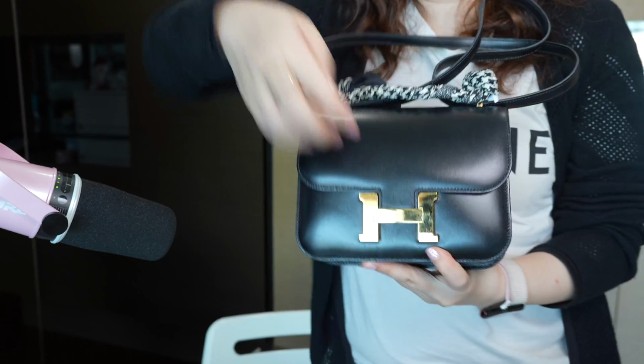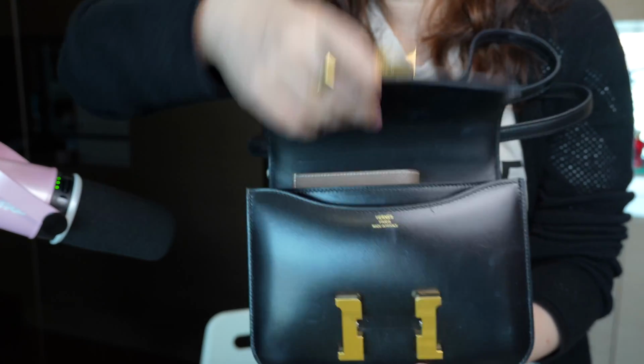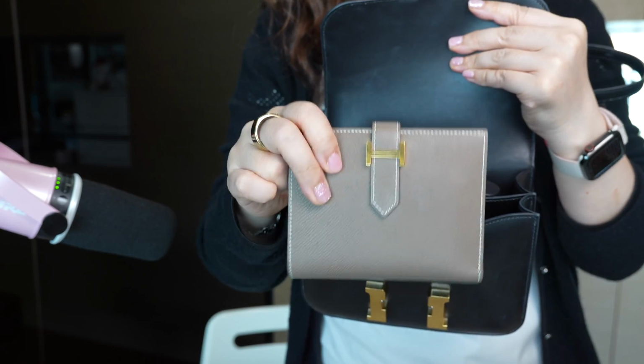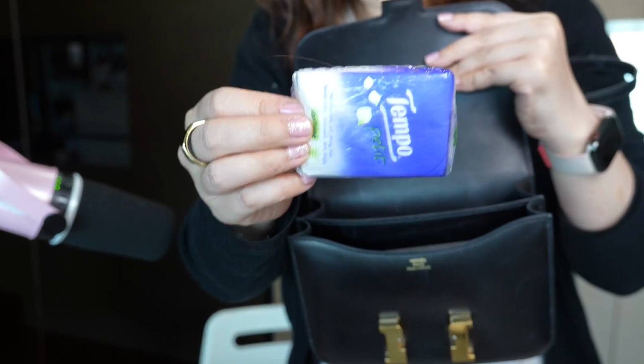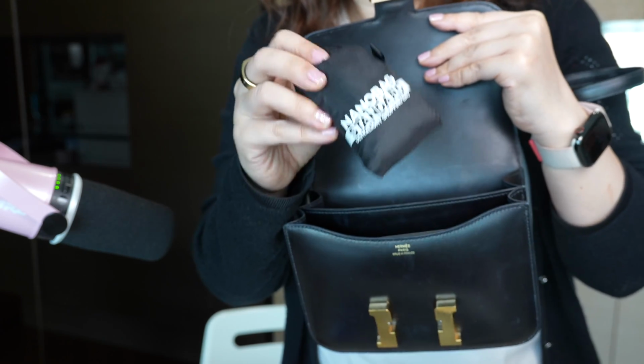So let me show you what will fit inside the mini Constance. Typically this is what I would put in my mini Constance, and it opens like so. You just pull at the bottom here and that pops open. You can see I'm using a medium-sized Hermes beer wallet. I also have a large bottle of Aesop hand sanitizer, a pack of tissues, and a nano bag in case I need it for grocery or it starts raining.